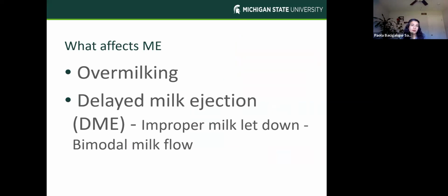So what can affect milking efficiency? We have 2 events that impact milking efficiency, and those are overmilking and delayed milk ejection, which from now on I'm gonna refer to as DME on the slides. This is also improper milk letdown and bimodal milk flow, or bimodal flow, or bimodal milking. All of those are the same.